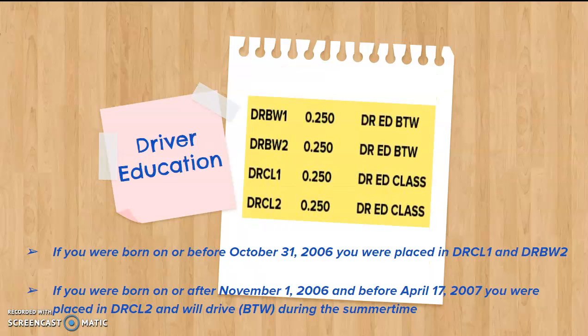So driver education, based on your student's birthday, if they were born on or before October 31st, 2006, they were placed in what we call DRCL1, which is the driver ed classroom portion. And they will drive behind the wheel second semester. If they were born on or after November 1st, 2006, but before April 17th, 2007, they were placed in Driver Ed Classroom 2, which means second semester, and they will drive behind the wheel during the summer.